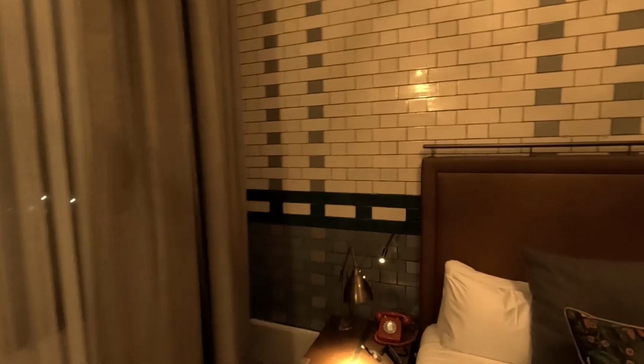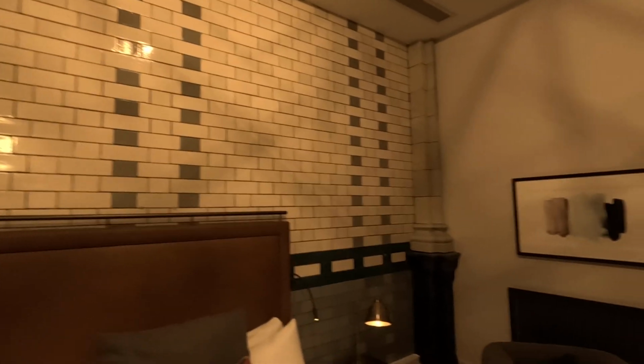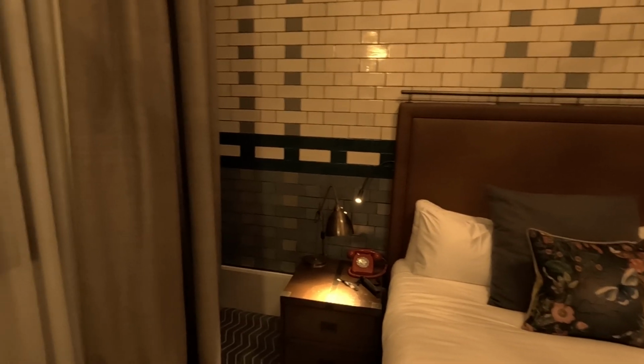Is this a crazy hotel room? It's got this amazing turn of the century tile work, and this is all through the hotel, not just this one room. This used to be an insurance company building, and the insurance company was running out of this building for many years. A great example of late Victorian era architecture.